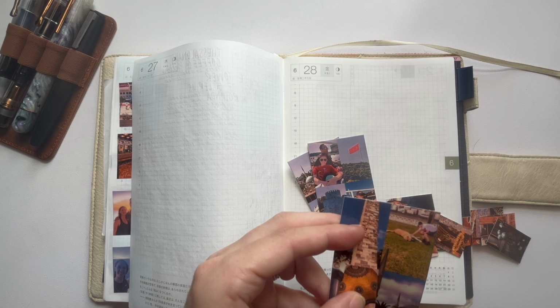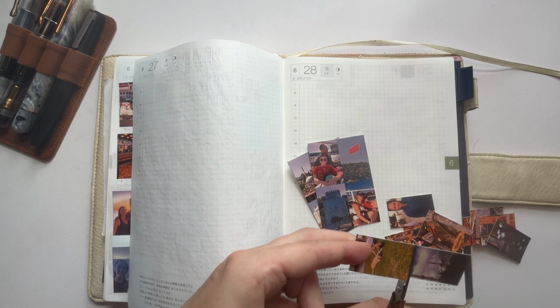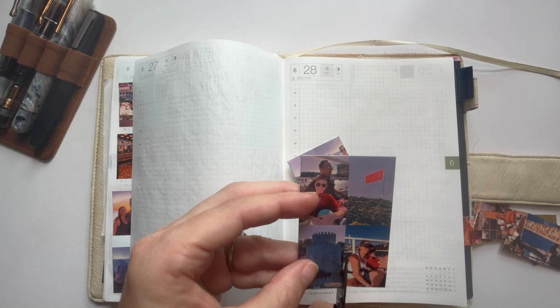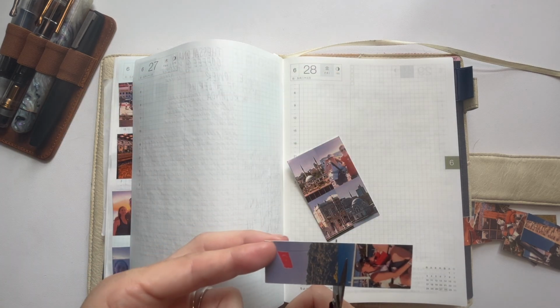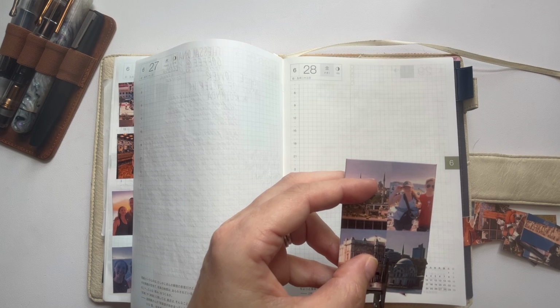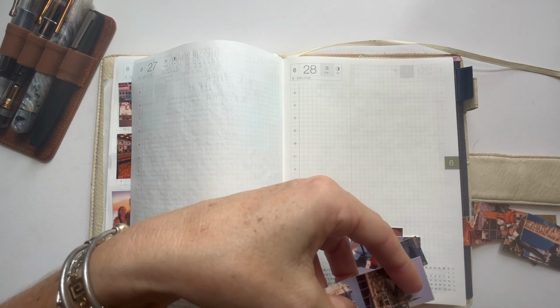Just quickly to talk about what you're seeing on the screen right now, I have printed out some pictures using a Kodak Steps printer, and I'm cutting those out. I'm arranging them by day, and then I'm going to move them around the page to see how I want them to be laid out before removing the sticky back paper and placing them down.